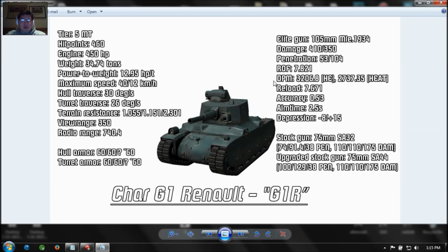Terrain resistance is 1.05 for hard, 1.15 for medium, 2.3 for soft. So the closest tank that has the same terrain resistance is the IS-3. So it plays like an IS-3. It has good terrain resistance on hard and medium, but gets bogged down with soft terrains. View range is 350, standard. Radio range is above average, 740, but call for help, so that doesn't mean much.